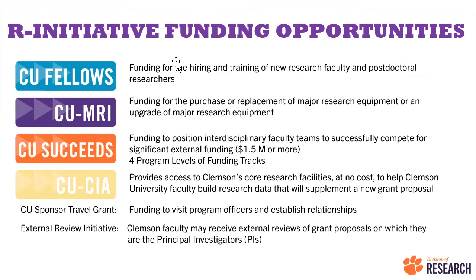The first program I'll outline here is CU Fellows. And this slide is just kind of an overview of what each program does. So CU Fellows funds the hiring and training of new research faculty and postdoctoral researchers. The CU MRI Major Research Instrumentation Award is funding for the purchase or replacement of major research equipment or an upgrade of major research equipment. CU Succeeds is a 4-tier program funding opportunity presented by the R initiative fund. And through this, it encourages and positions interdisciplinary research teams to successfully compete for significant external funding. And you can see that is defined there by $1.5 million or more.